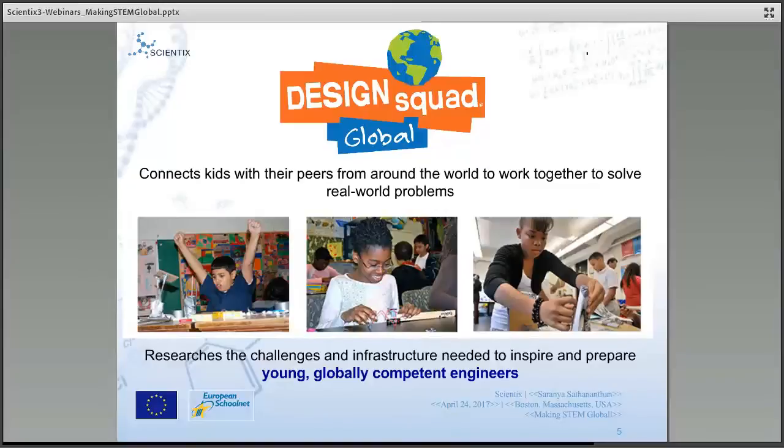We also wanted to inform the field about promising cross-cultural collaboration, and then gain an understanding of how engineering activities can successfully enable youth ages 10 to 13 to meet the demands of an increasingly interconnected world.